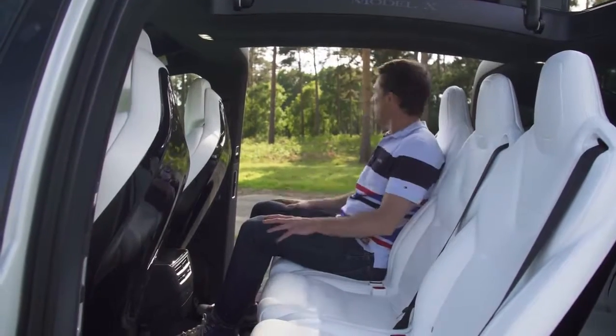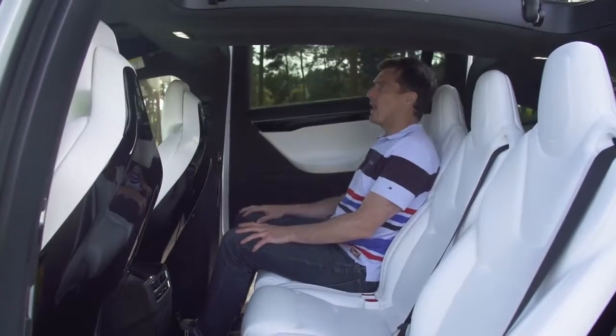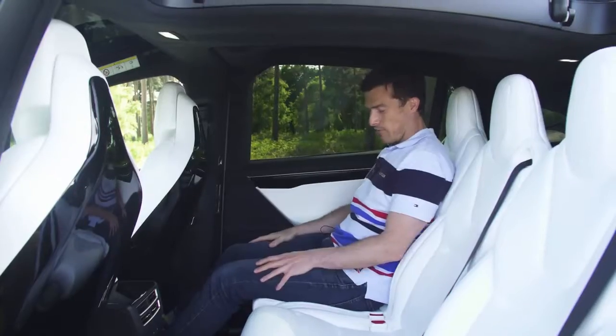Let's talk about the room here in the back. I'll just shut this door. Just press the button and down it comes, and don't worry, it's not going to squash my head because there is plenty of headroom here. I've got loads of knee room as well, and you can stretch your feet out under the chair in front.